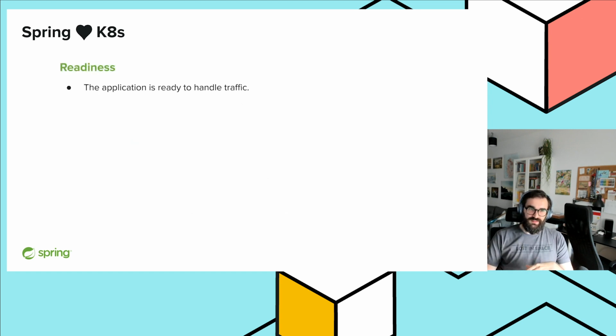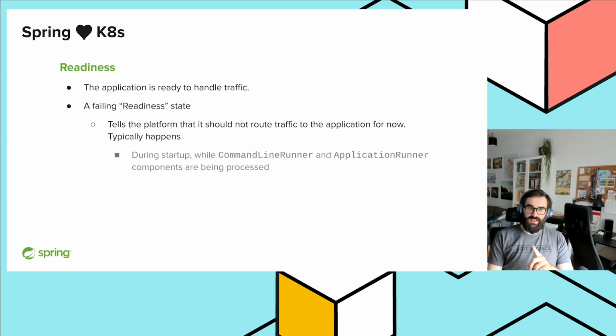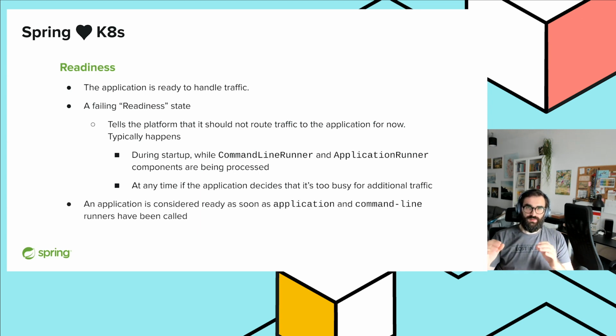What about readiness? That means that the application is ready to handle traffic. A failing readiness state means that the platform should not route traffic to the application for now. That typically happens during startup when the command line runner and application runner are being processed, or at any point in time where the app decides that it's too busy to handle additional traffic. And once the application runner and command line runner have been called, we can assume that the app is ready to handle traffic.